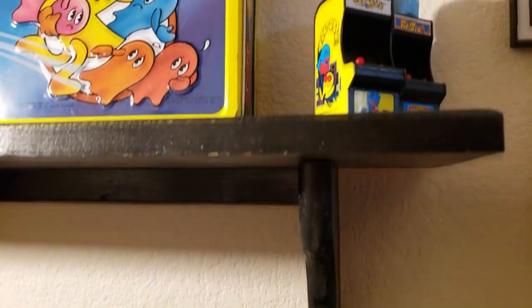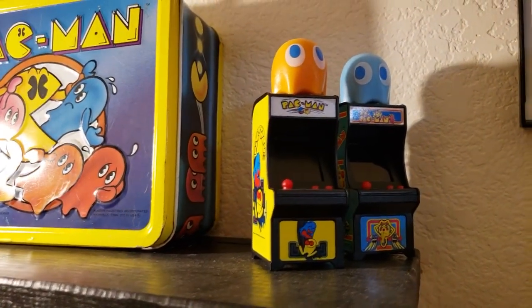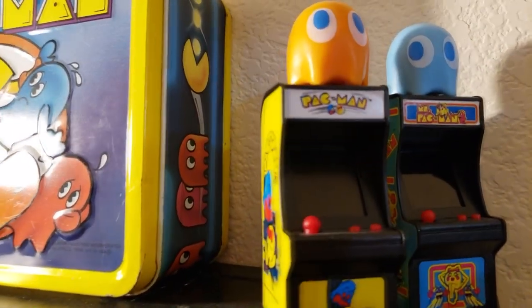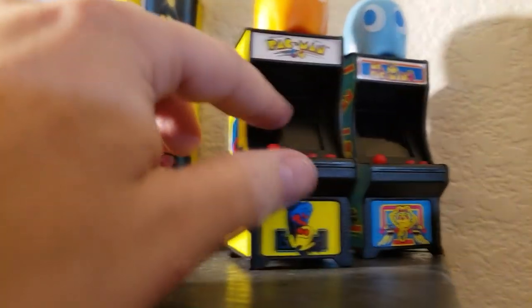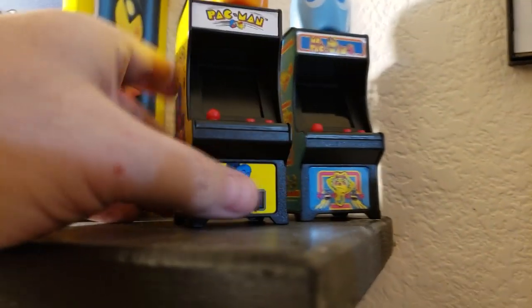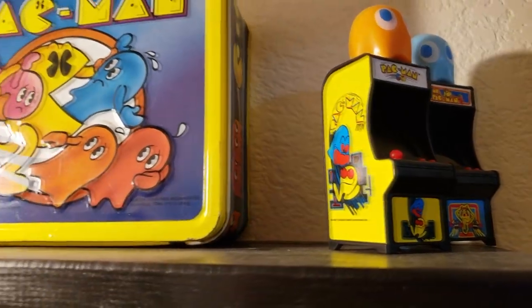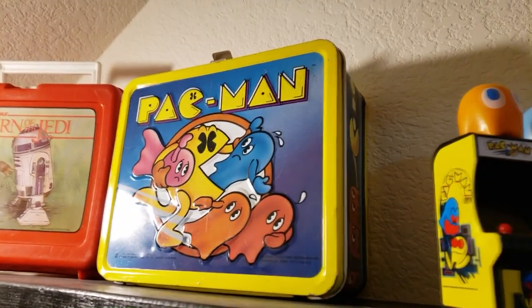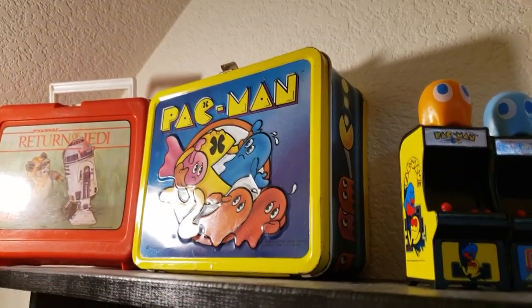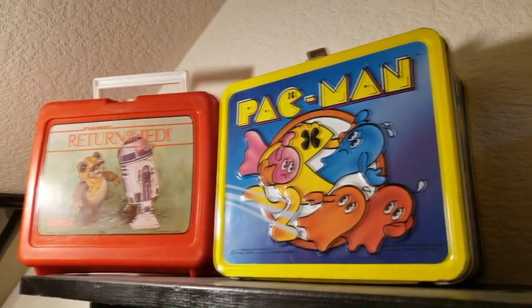And, of course, up here I've got a little bit of an homage to my favorite arcade game of all time, I should say. That is, of course, Pac-Man. I've got two of these little mini Pac-Man arcade machines that were sold at Walmart. They actually do work. They're very, very cool. And of course, moving over here, I've got the Pac-Man lunchbox my wife bought for me. I've reviewed lunchboxes and this one in particular a number of times on this channel, so I won't spend a lot of time on that.